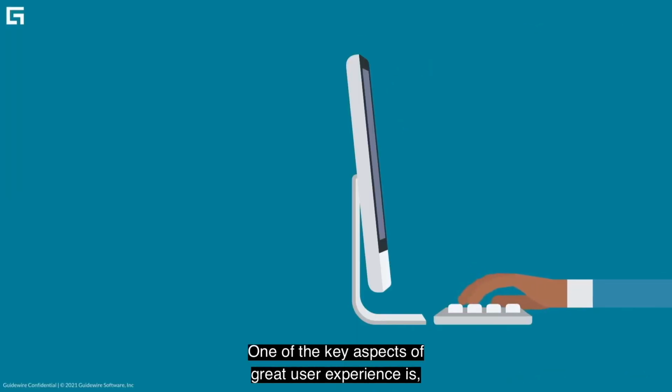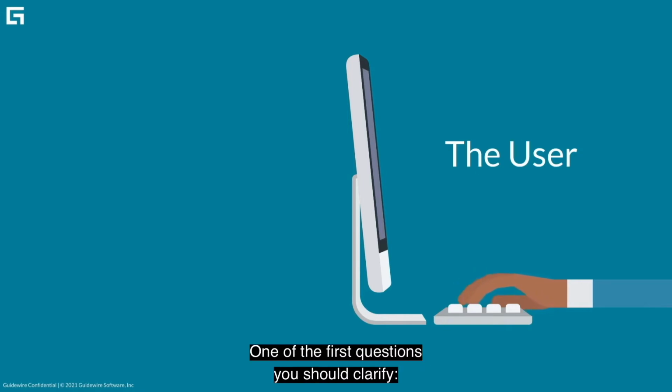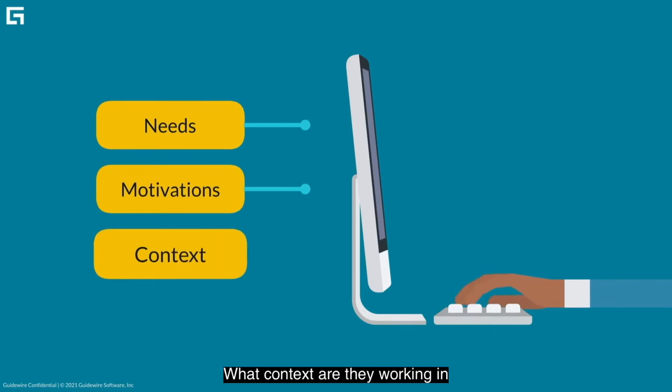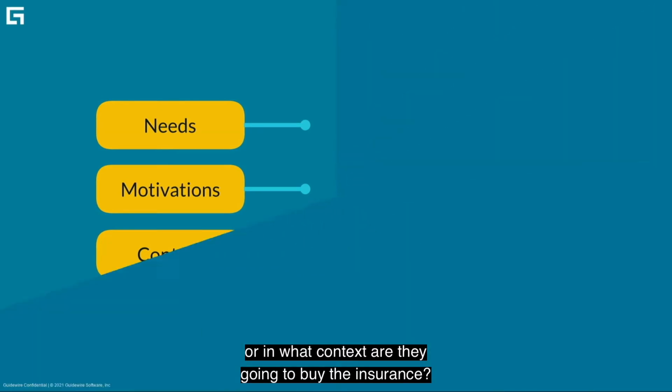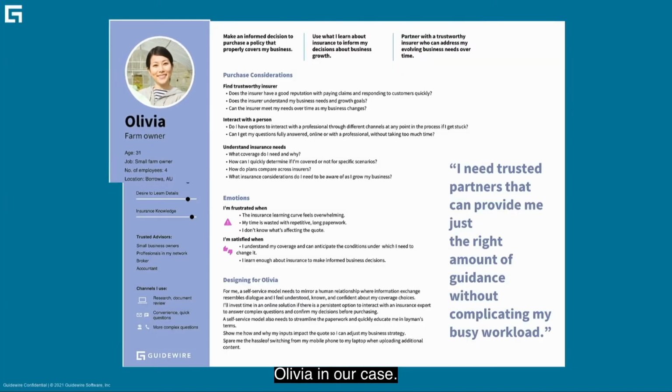One of the key aspects of great user experience is, to no big surprise, the user. One of the first questions you should clarify: who is the solution for? And what are their needs and motivations? What context are they working in? Or in what context are they going to buy the insurance? Let's take a look at our user, often called a persona, Olivia in our case.